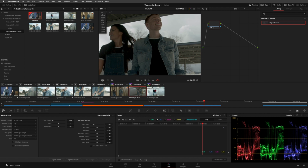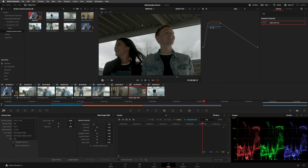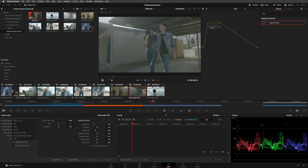Switch to the color page. 100%. Excellent. You know, let's save some horsepower for other things. Let's drop it down to 1080, or just tick the box, use project settings, and say OK. You see when I fit to the viewer now, 88%, because I'm only in 1080. And the decode quality, I dropped it in half as well.